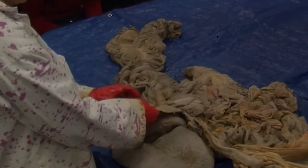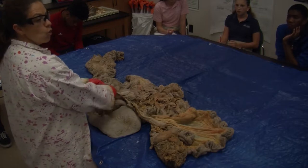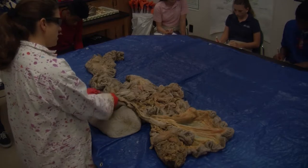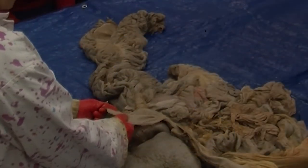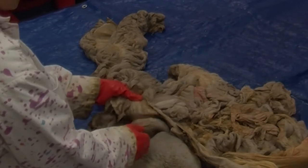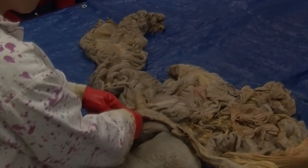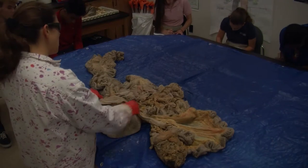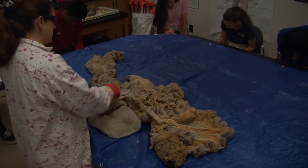Okay, what do you think this flap is right here? Anybody have an idea? I'll give you a hint. This is the diaphragm. Now you can see that this piece is really strong. I mean, I'm giving it a really good tug here. It's a very, very strong muscular separation. And where do you notice the esophagus? It goes through the diaphragm. So the esophagus goes through the diaphragm and will end up at this stomach.